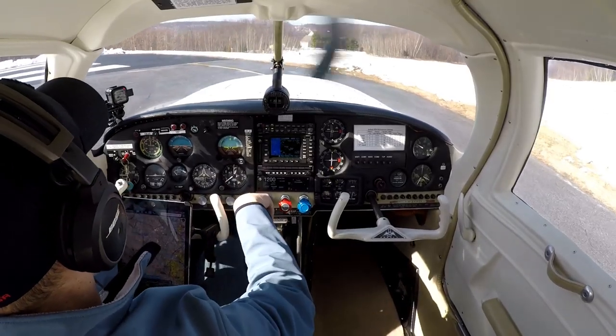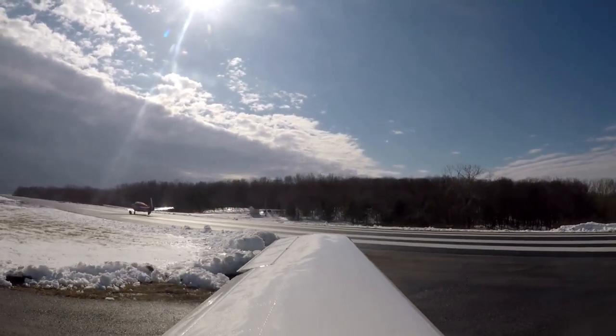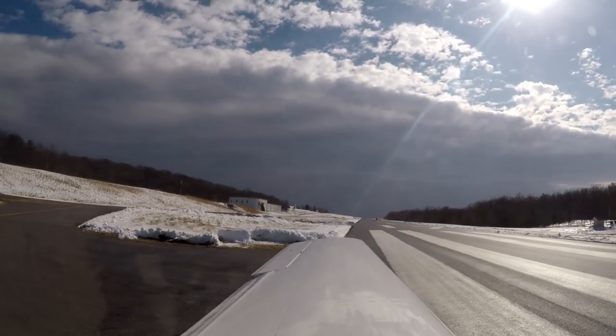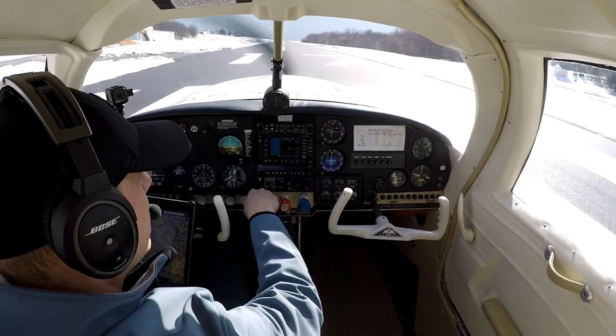Skyhikers traffic, Mooney number one on the roll, 17, Skyhikers. Mooney number two lining up and waiting. All right, Mooney number two on the roll, 17, Skyhikers.